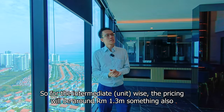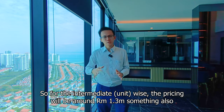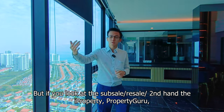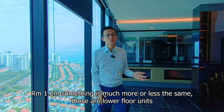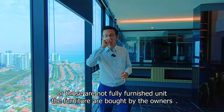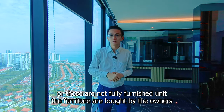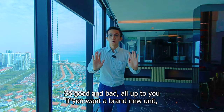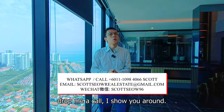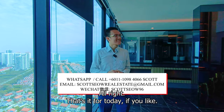All right, so for intermediate units, the pricing will be around 1.3 something or so. But if you look at sub-sale on iProperty or PropertyGuru, you might get 1.1 something, 1.2 something. It's more or less the same. Those are lower floor units, or not fully furnished units, where the furniture was bought by the owners. So good and bad, all up to you. If you want a brand new unit, drop me a call. I'll show you around. All right, that's it for today.